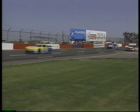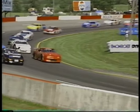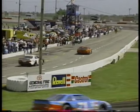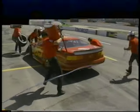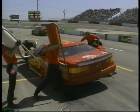It'll be standing room only in the pits, you can be sure, as all the leaders and the front runners dropping down to that low groove. There goes Tim Steele, your leader in the pit row. Tim Steele and company have to be pleased with this run, though. Just a great run today. John Massingbird's right there. John. We're with your leader, number 85, Tim Steele, the HS Dye Chevrolet.